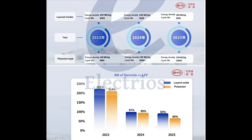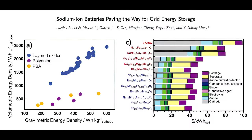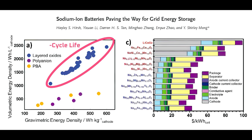If we take a closer look at those slides, we can see that they provide specs for two separate variants of sodium-ion batteries, those with layered oxide and polyanion crystal structures. People often speak of sodium-ion batteries as if there's one sodium-ion chemistry, but reality's more complex. As I covered in my first video on sodium-ion batteries, there are three general types: layered oxides, polyanions, and PBA or Prussian blue analogs. Generally, layered oxides have high energy density and lower cycle life.